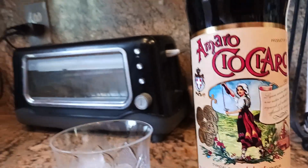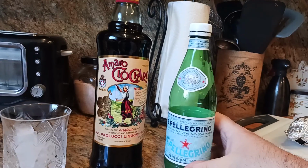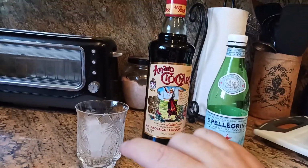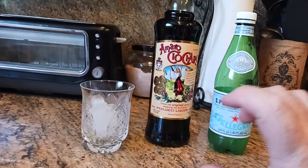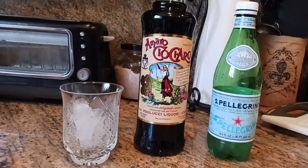So anyways, let's go ahead and give this a pour. I've got my cup of ice here. I've also got my San Pellegrino on standby. Usually whenever I taste these for the first time, I'll do a 1-to-1 ratio of the Amaro with the San Pellegrino, so that I can cut through the alcohol and really pick up some of the notes in terms of flavor.